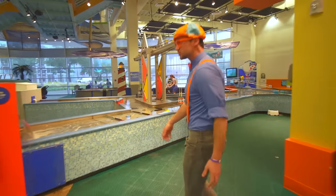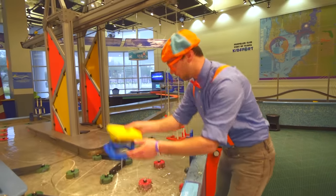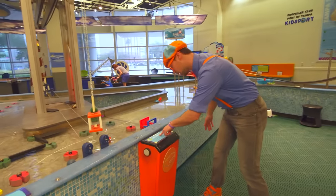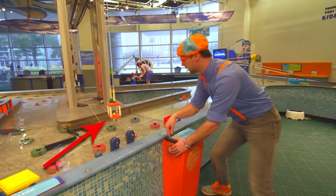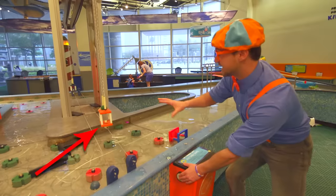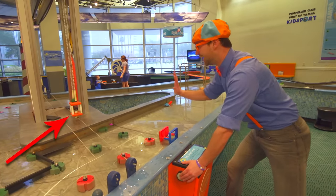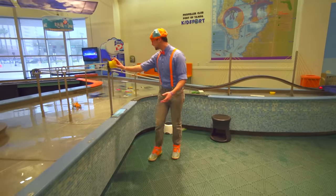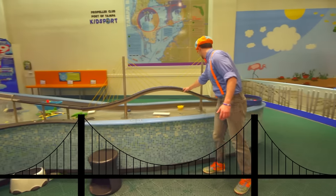There's so many great things to play with. Like in the water, look. Oh, and look at this. This is the port cargo crane. When you push this button, the crane takes the cargo across the bay, like in real life. Bye-bye, cargo. Woo! And look at this. It looks like a model suspension bridge.